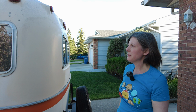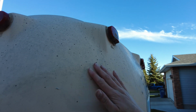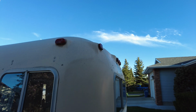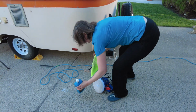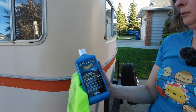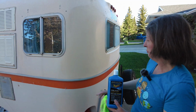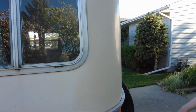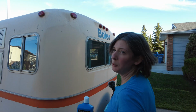So now for a little exterior makeover. Bella was oxidized pretty bad when we got her. You can see there's a lot of this black gunk and chalky gunk on the gel coat of the fiberglass. One of the online forums about Bolers suggested using this product. It's a marine fiberglass deoxidizer and polish. And as you can see, I've only put on just a little bit so far. Used a little polishing buffer, and it's really doing a great job, and it's super smooth to the touch now. Pretty pleased about that.